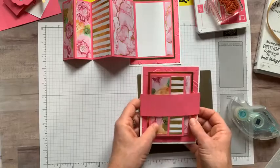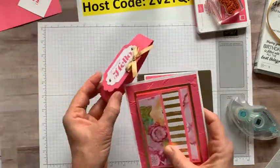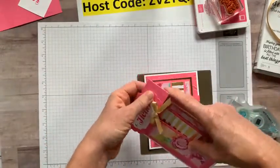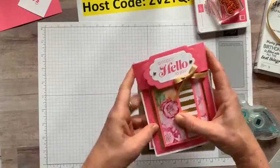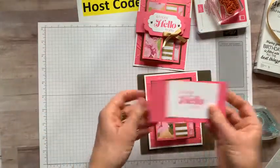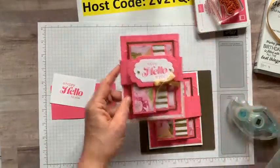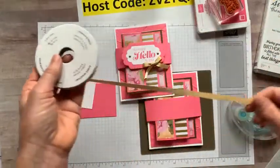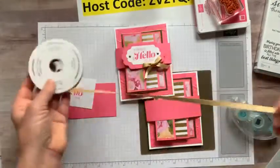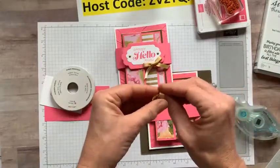So there, you can see how it kind of pops up a little bit. All right, so then, let's see, we're gonna slide that down on there, right? And then if we had our dies, we would be die cutting both of these things and putting them right on there, just like that. Then we would be tying one of the beautiful gold, this is the gold shimmer ribbon, right? So we would tie a little bow, we'll do that, right?